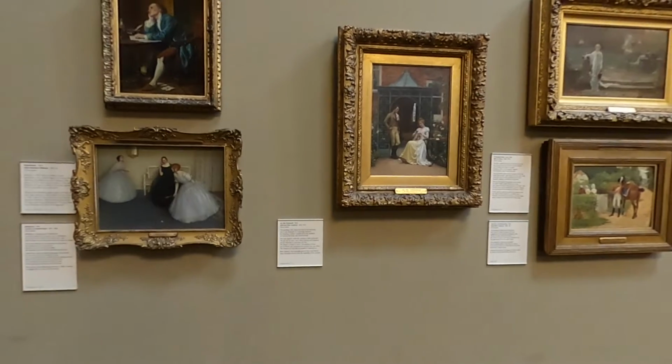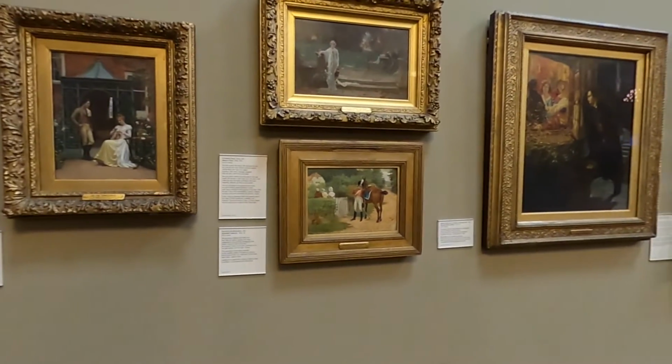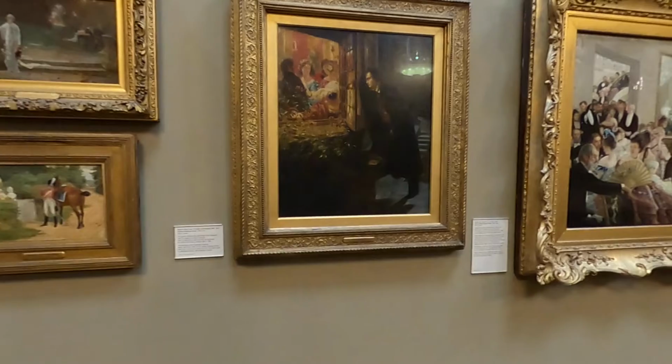It is in the city centre of Manchester along Mosley Street. You can walk in on any day of the week, it's open. There are over 25,000 art objects for you to see and learn about.